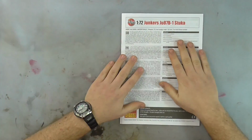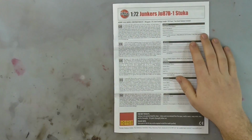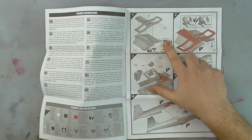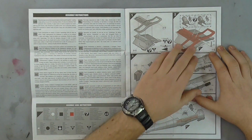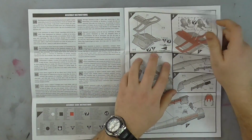As typical Airfix, you do get that little bit of an explanation. Let's just bring you in on the top cam a bit closer. As you can see, you get that bit of an explanation on the aircraft. And moving along, we have this bottom of the fuselage half section going on here where we put our cockpit detail in, which doesn't seem too bad.